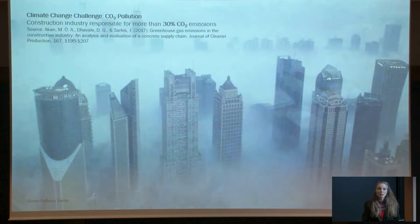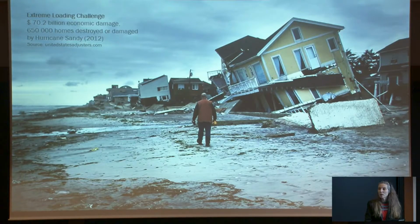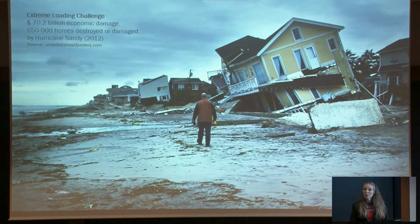But not only is the construction industry contributing to CO2 emissions, we also have to deal with the consequences of it. So you might have been here in 2012 when Hurricane Sandy damaged a lot of properties along the seashore. It was estimated then that this resulted in $70 billion in economic damages, and then of course also huge social losses. So we also have to deal with more frequent and higher loads that come onto civil structures like houses.